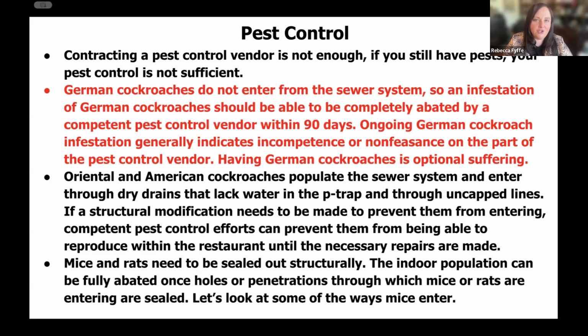And we have monitoring set up in every single restaurant for which we provide the pest control. German cockroaches are almost always found in the employee locker room area or right under the employee coat rack. So if you have German cockroaches more widespread, if they're in your kitchen, it's because there weren't residual products in place to prevent them from spreading. Almost all German cockroach infestations start in the employee locker areas.